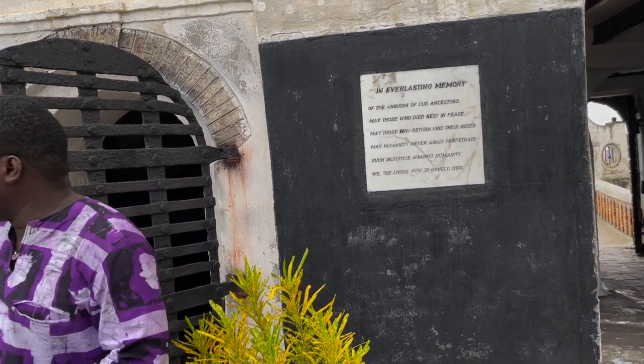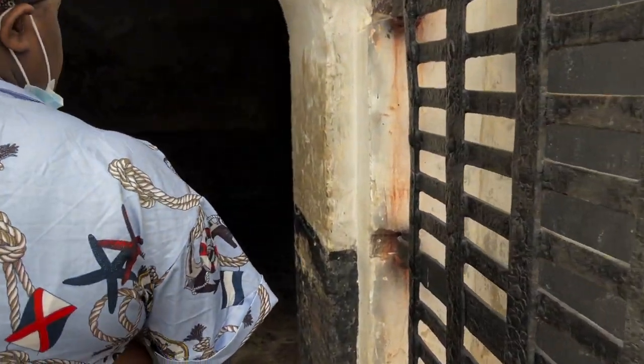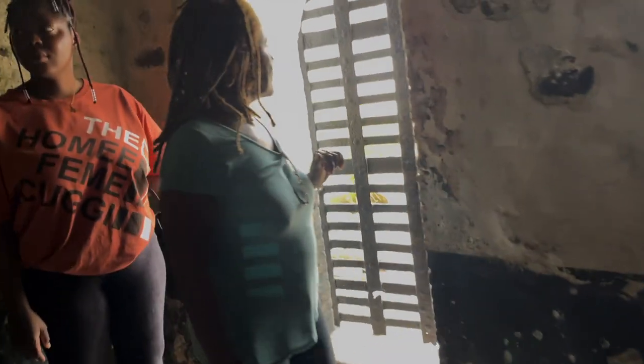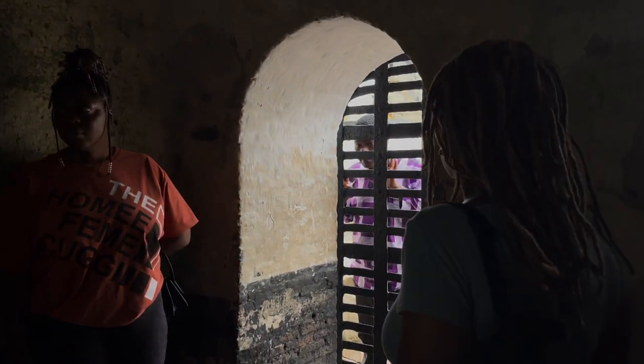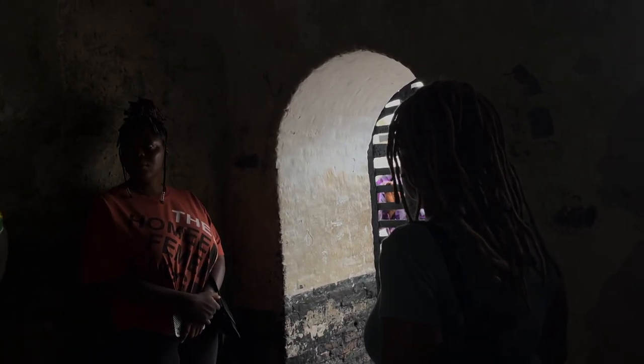Now we are going to see the difference between these two cells. First, we all enter the cell. Please enter. Others got so drunk. They were arrested and brought here for misbehaving. But in this cell, nobody died. There was fresh air all over the place. Now we are going to check the other cell too.